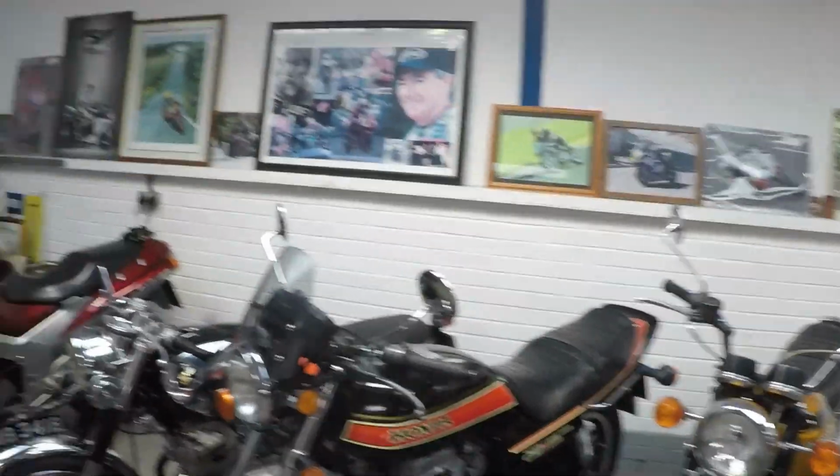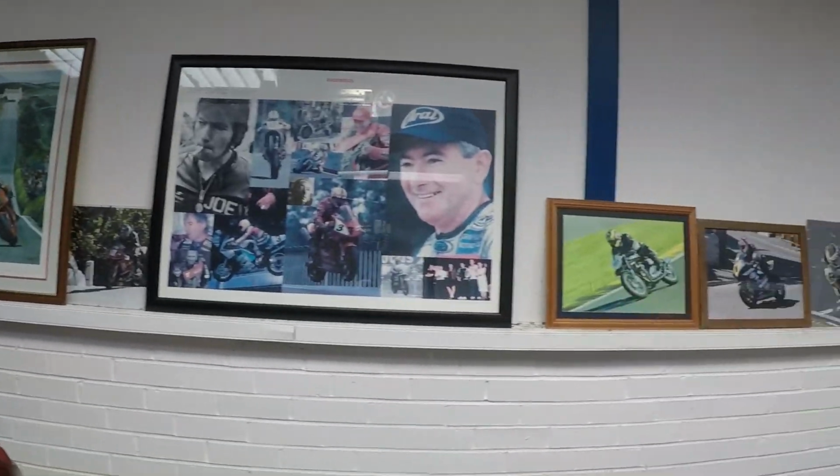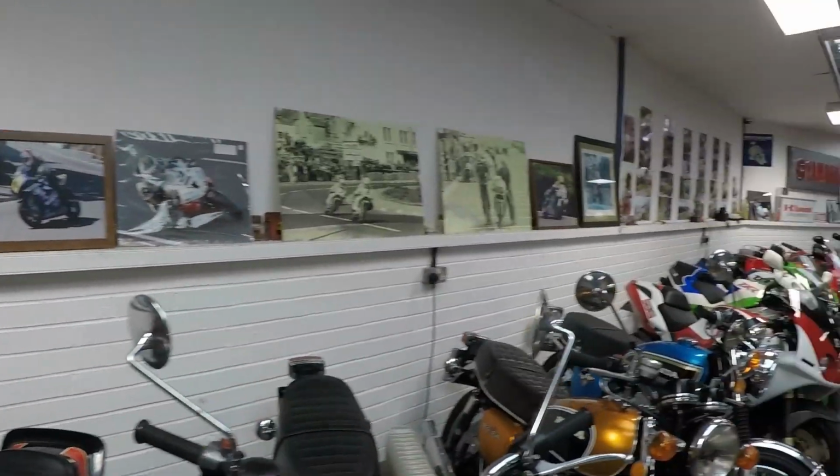Unbelievable. And then obviously you can see behind all the bikes as well, a lot of memorabilia. Nice. Absolutely unbelievable. So yeah, thanks to him for letting us in here and sharing it with all you guys. I hope it's brought back some good memories, especially from some of the TT bikes, for people that have watched past races and stuff. So, hope you've enjoyed this.